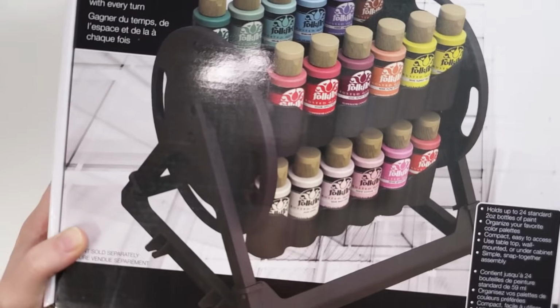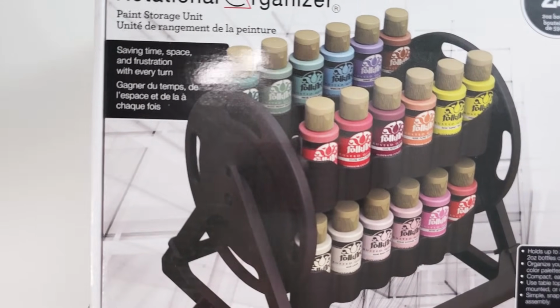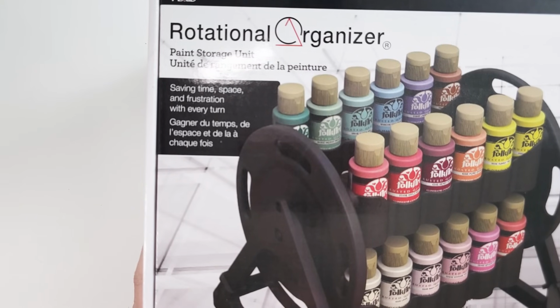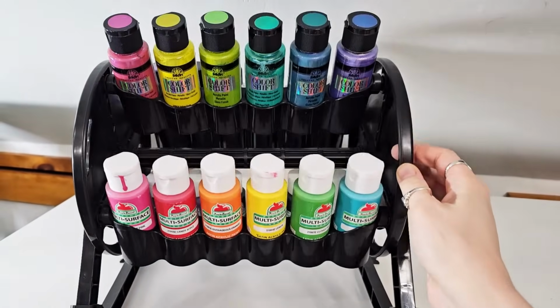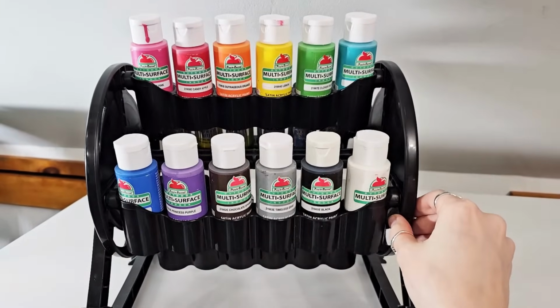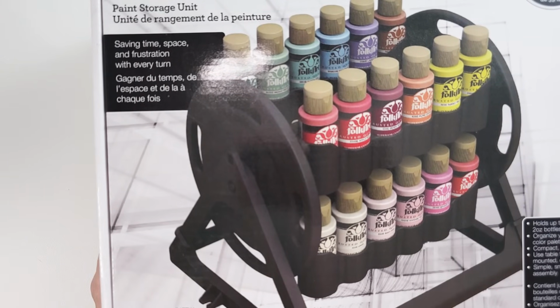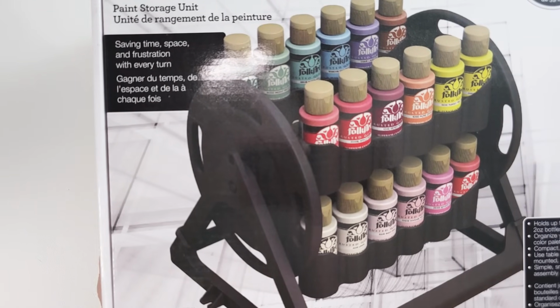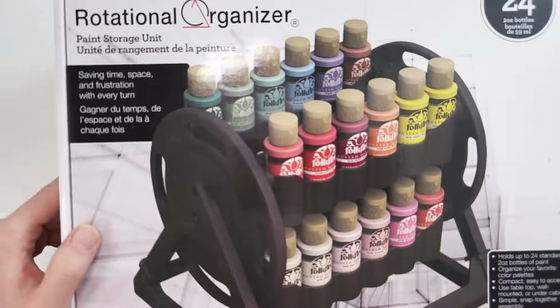So I don't know if I can fit this box on camera. Let me see. This was a gift from my husband. And this is a rotational organizer for craft paint by Plaid. And it holds up to 24 2-ounce bottles, and it's just perfect. It's so much fun. He noticed that I have a lot of my craft paint in this big bucket, and he thought it would be good for me to be able to organize it better, at least for my most used colors. And so now I'm going to be able to have this at my craft desk and just choose from the colors I need when I'm working on my more crafty items.